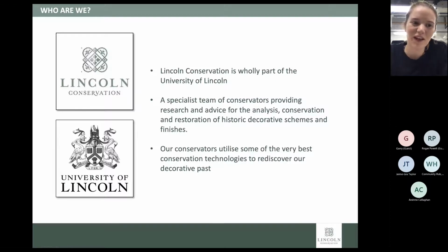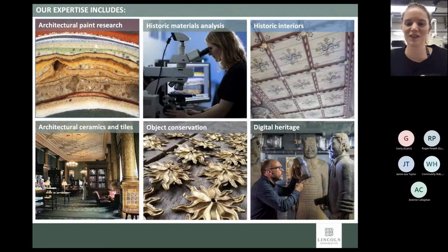So I'm from the University of Lincoln, from Lincoln Conservation, and Lincoln Conservation is a conservation company that's wholly owned by the University of Lincoln. And although we work on things like paint research and materials analysis and practical conservation, we also do a lot of digital heritage.